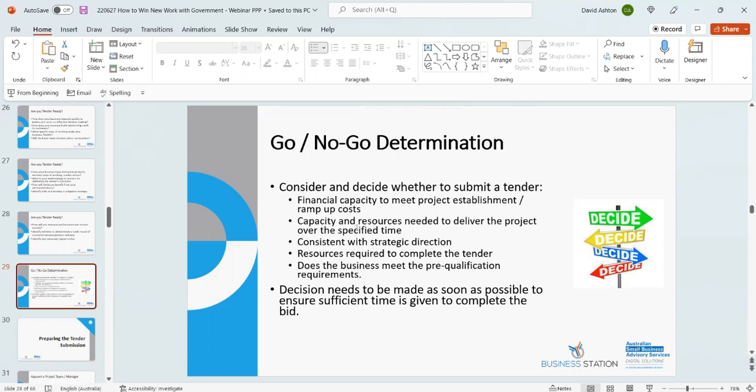So the final part is, once you've read through your tender document, you've gone to a briefing session, you've determined that you're tender ready, you really need to make that decision now on whether you want to press the button and actually do the work to submit the tender. So look at things like your financial capacity to meet the project establishment or ramp up costs. So, if it's a three-year contract, you might need to bring on more staff, buy new plant and equipment and the like. Do you have the financial capacity to do that? Do you have the resources to deliver the project over the specified time?